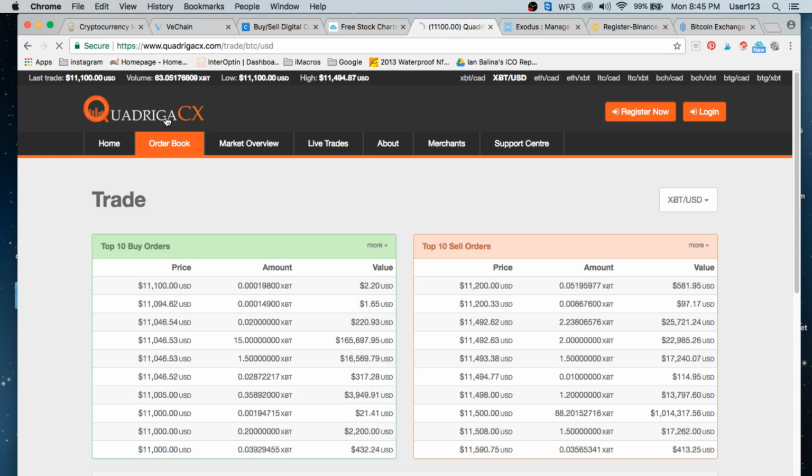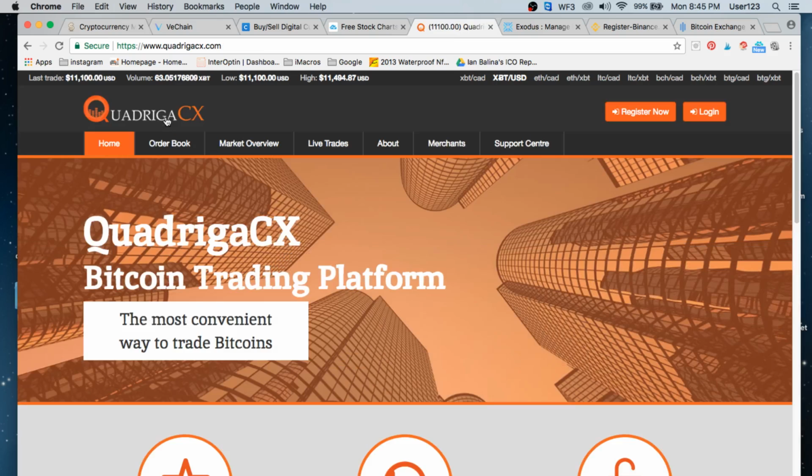Another one is called Quadriga. This is one that I've used in the past. Quadriga is like a market where you would send your fiat currency. Fiat is the fancy word for basically cash, currency: US dollar, Canadian dollar, Japanese yen, British pound. Those are fiat currencies. And in order to buy altcoins and a lot of these other tokens, you need to have some kind of Bitcoin or Ethereum to buy them with.